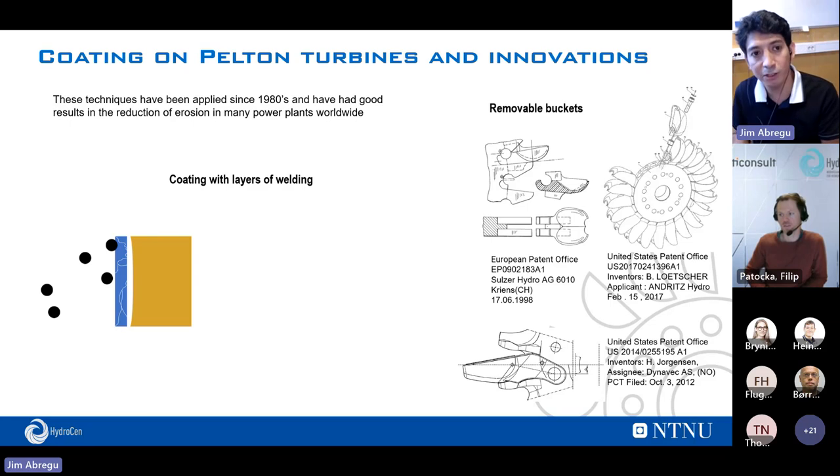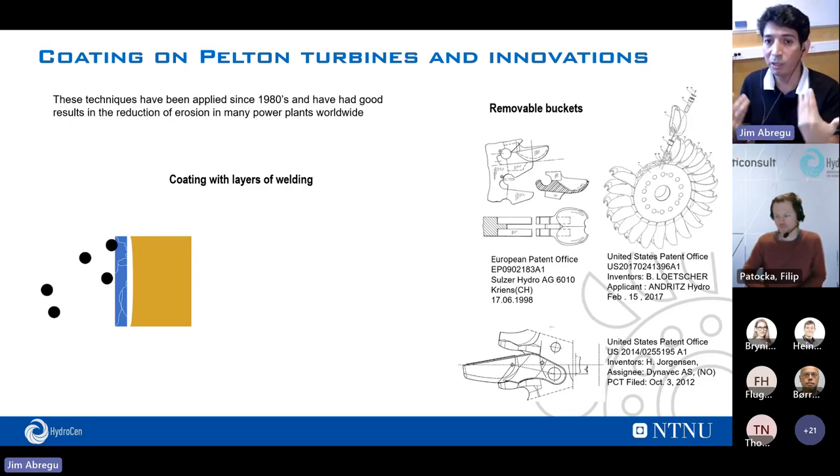This is a good point. Usually, for example, we saw the erosion was more difficult in Pelton turbines because they have the direct impact of the particles of the sediments. Instead, the Francis and Kaplan have more abrasion instead of erosion, so they can have more life. They have no problems about erosion, or not too much problem. Really, they have problems too.